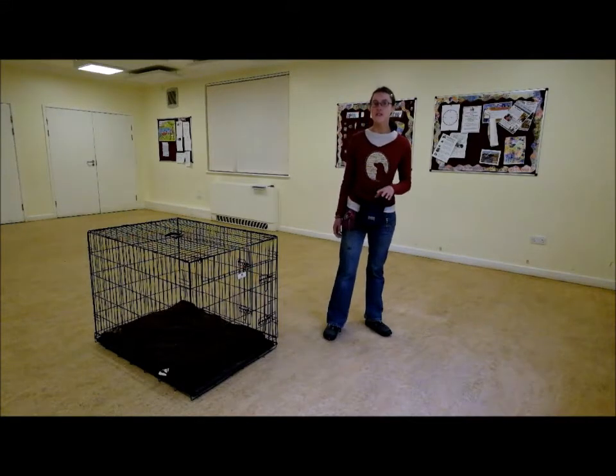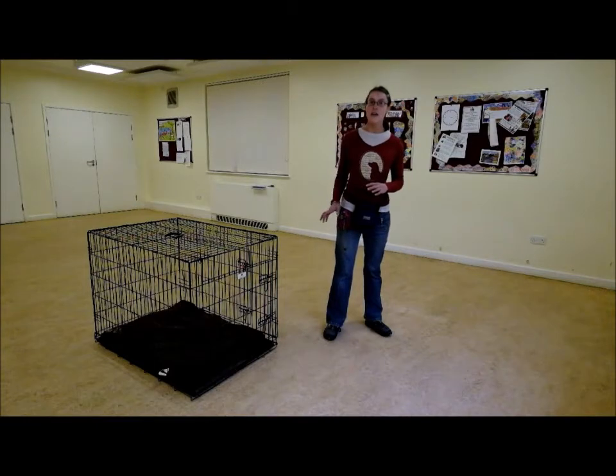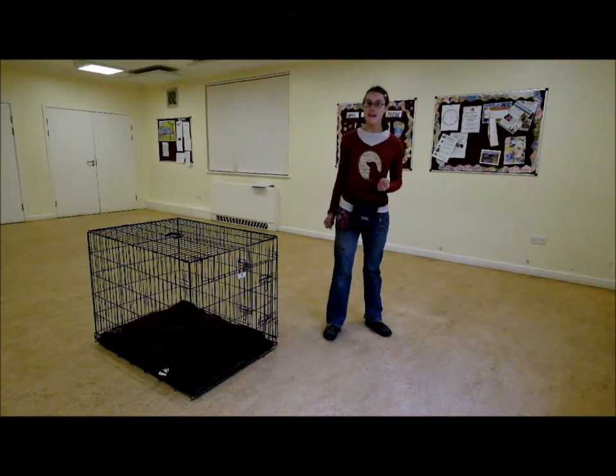It's really important that the crate is a positive place for your dog to be, so it's associated with pleasant experiences like food and relaxation. So it's important that you never use the crate as a place where you send your dog as a punishment. It's always got to maintain that positive association.